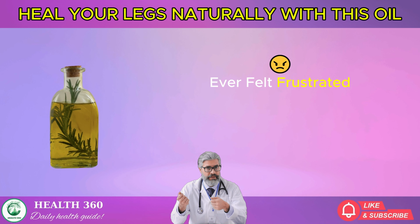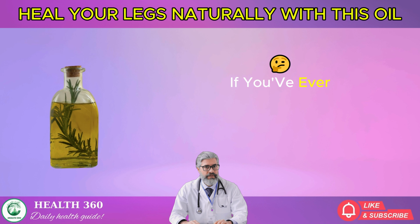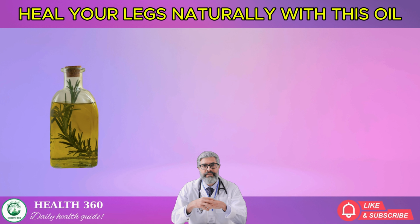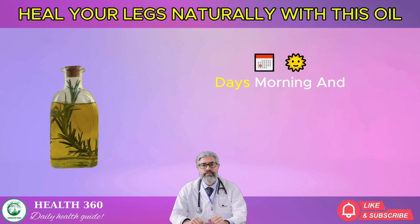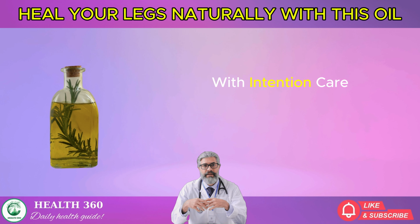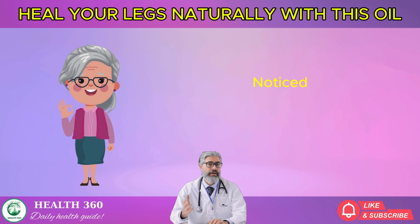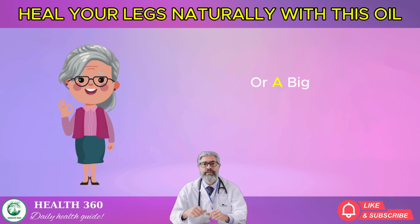So if you've ever felt frustrated by your legs, if you've ever sighed getting out of bed because you knew they'd feel tight or tired, if you've ever worried that you're losing strength or circulation, give this a try. Not just once, but for 7 days. Morning and night. With intention, care, and hope. And when you do, come back here and tell me what you noticed. Whether it was a little shift or a big one.